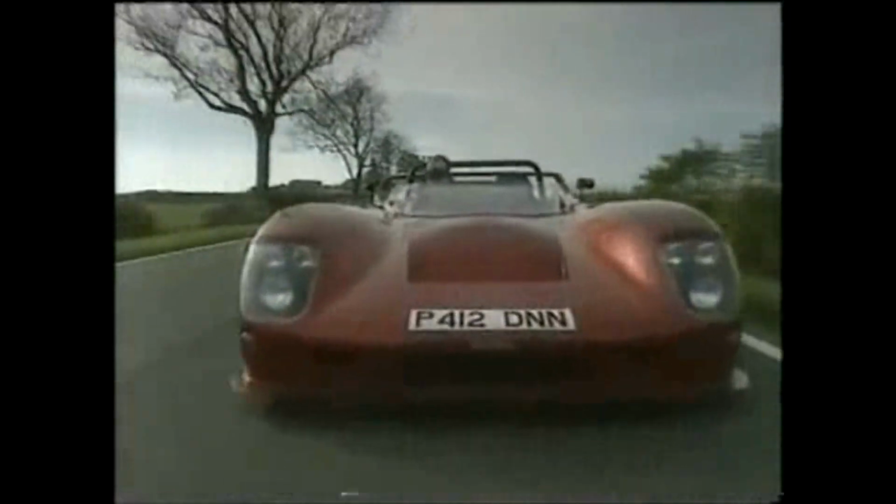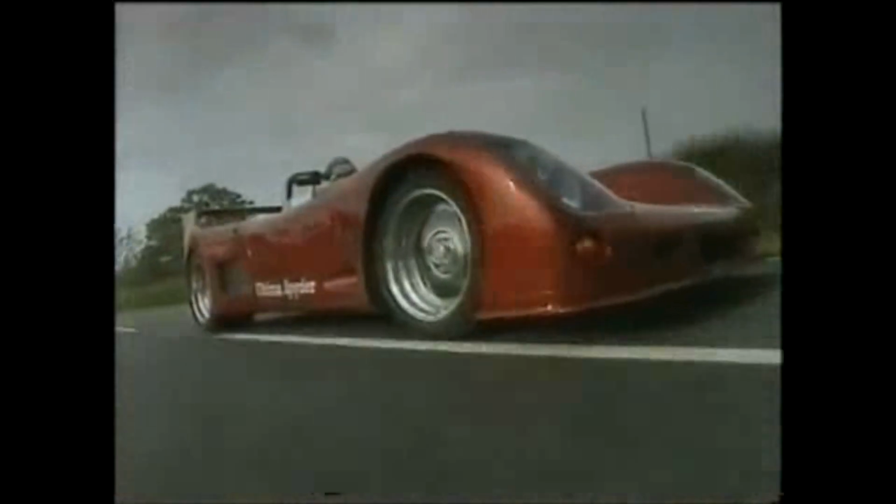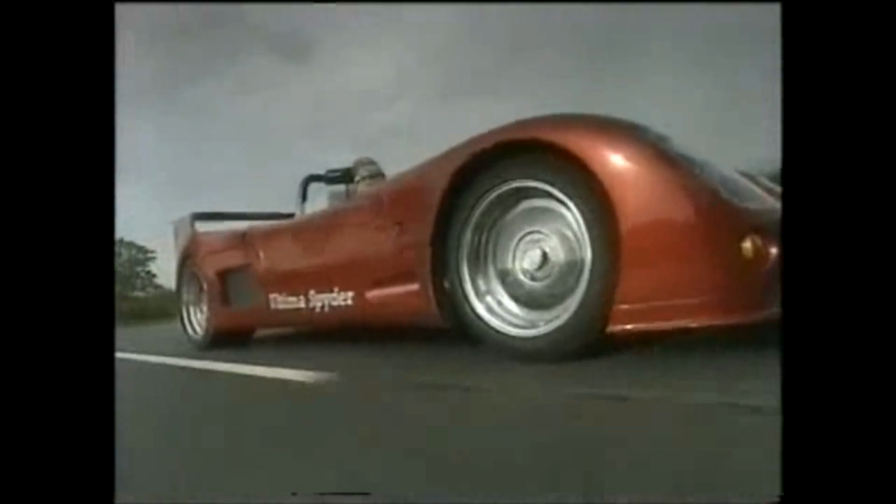Handling is, as you'd expect, very much like a racing car. The steering is very direct, only 2 turns, lock to lock. The car can really dart about on the tarmac. Enormous grip from these huge rear wheels. The ride is only a fraction less than rock hard, and tremendous braking from big 12-inch ventilated disc brakes.